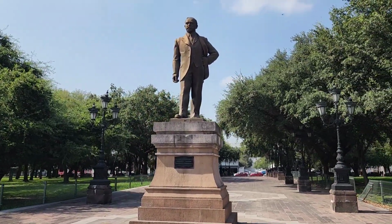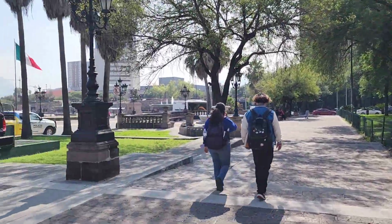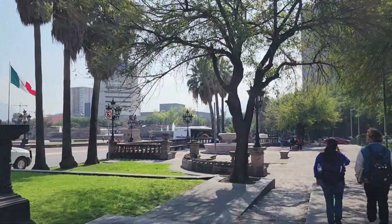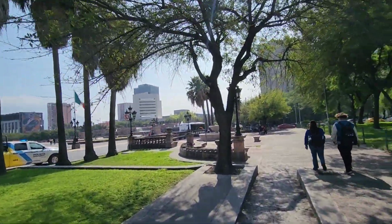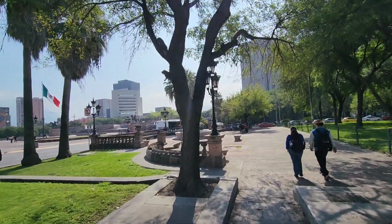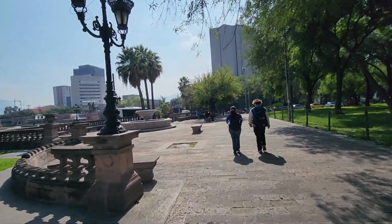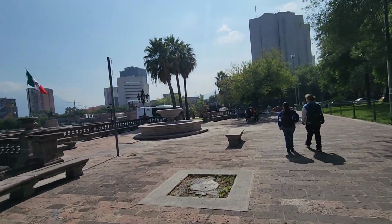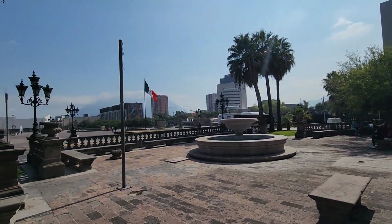The Macroplaza. I'm serious. Start here first, folks. Start here first. So now we're gonna make our way back, do everything I said we were gonna do. That includes we're gonna spend some pesos, buy some stuff that says Monterrey, get in the car and get to the airport, get back home. Gonna miss Monterrey. Until next time.